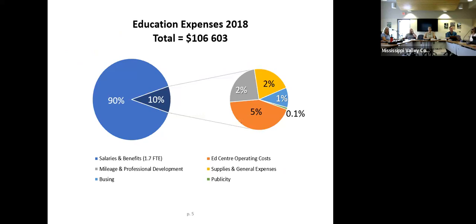Historically, our full year program that included the full gamut of programs cost in the order of 106,000 in 2018. So you can say by now it'd probably be costing around 120,000 per year. So the amount we're looking for today is 20,000, not 120,000. And you can see that salaries and benefits was a significant part of that. That's because we had a full-time education coordinator and then part-time staff during the summer.